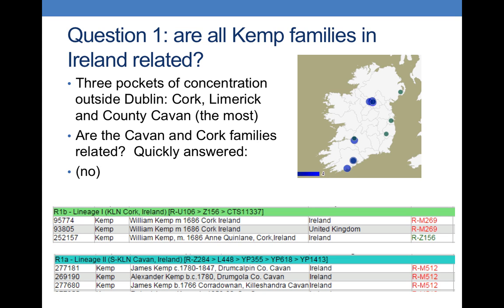I know nothing about them yet, but obviously when I began doing my genealogy research, I had a very obvious initial hypothesis, or question, which is, were all the Kemp families in Ireland related to each other? So I set up a hypothesis, which is to say, yes they are. I can then test that hypothesis by doing some STR tests on a selected number of Kemps. The Cork Kemps very kindly had done one a few years earlier. They were there to be compared with. I added a few Cavan Kemps, and immediately the answer is no, they're not, because they're totally different haplogroups.